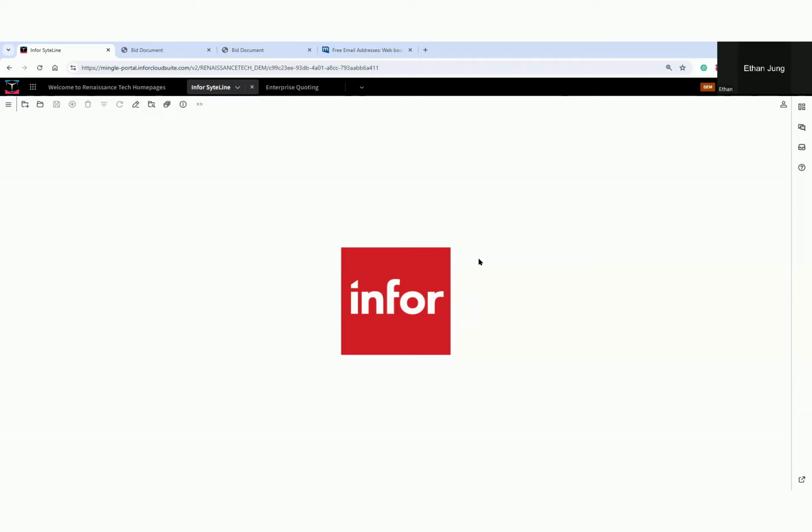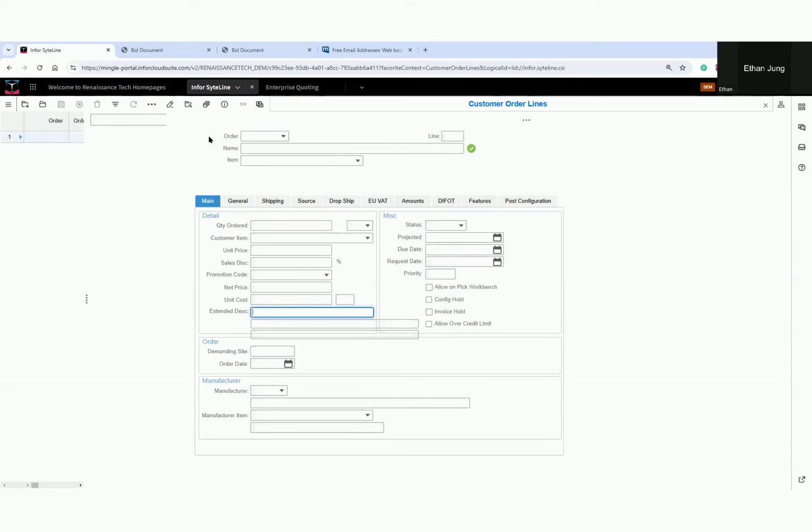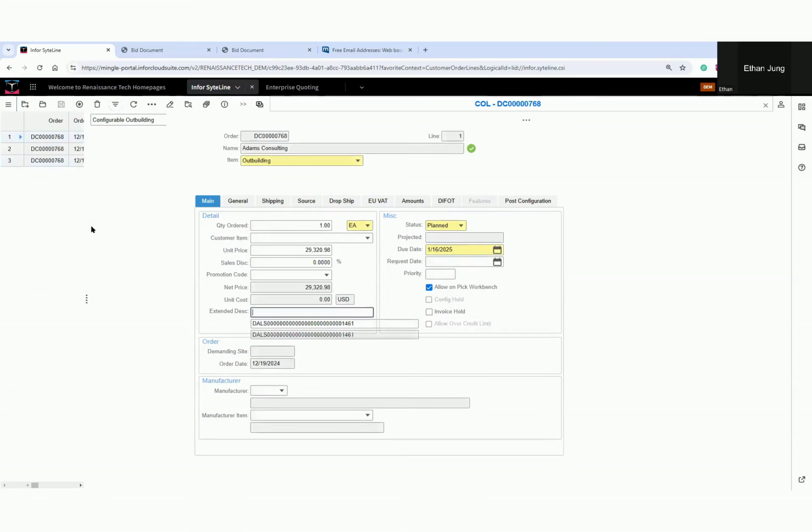Also, if there's any sort of change that happens to the bill of materials, this could also be captured dynamically inside the CPQ inside of CSI. From here, what we could do is take a look at the customer orders, and this is going to start looking awfully familiar. Filter in place. And as you can see, here is the customer order.